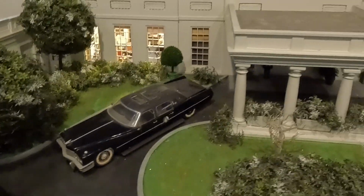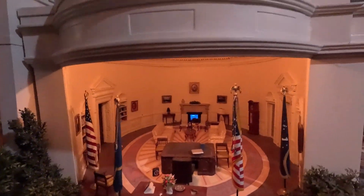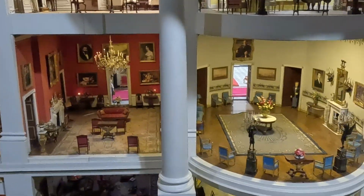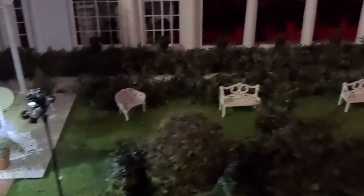The crown jewel, the miniature White House, a 60 by 20 foot detailed scale model of the East Wing, West Wing, Oval Office, and more, loaded with crystal chandeliers, true-to-life decor, and even tiny working TVs.